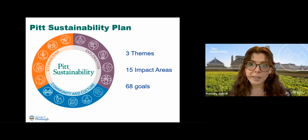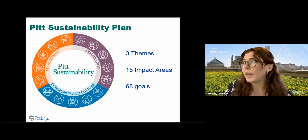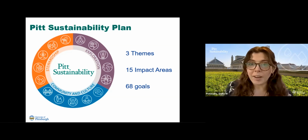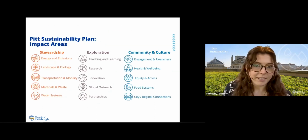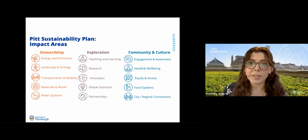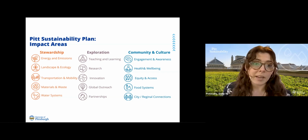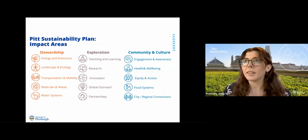So within each of these themes, there are 5 impact areas and 68 distinct goals within all of those themes together. And in those 68 goals, we've got different timelines and different metrics that we're hoping to achieve. You can go to the next slide, Jen. So this is a little bit more about the different impact areas that we have. And our topic today, sustainable purchasing, cuts across a lot of these different themes. And if you want to read up on the sustainability plan a little bit more, you can go to the next slide there again.